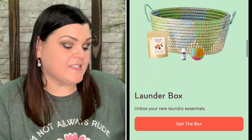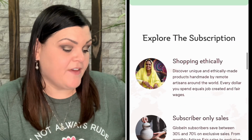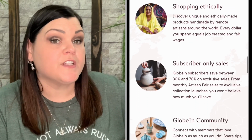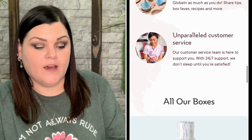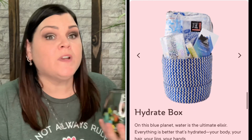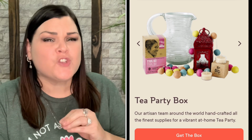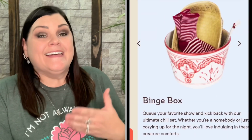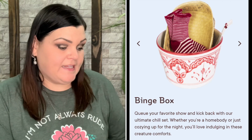Every month, you get to select a unique box containing 3 to 5 handcrafted items ethically sourced from artists and creators around the world. And I really, really love that because they are literally bringing us a world experience in what people make that we would never, ever know about if it wasn't for this box. And with them having so many different themed boxes, there's always going to be something, or again, you can pause or cancel at any given time.